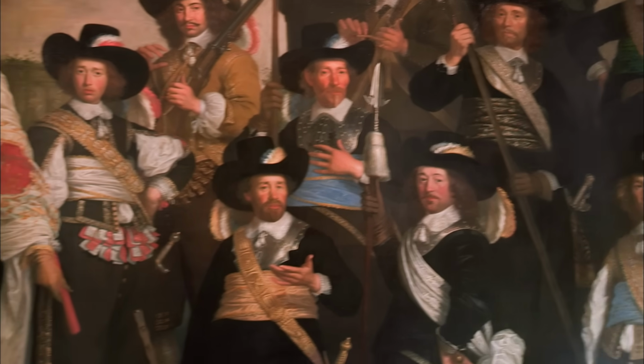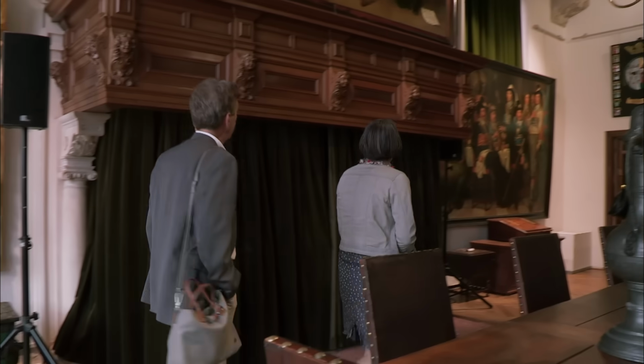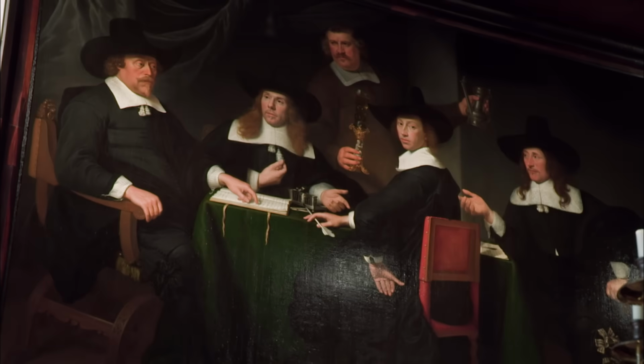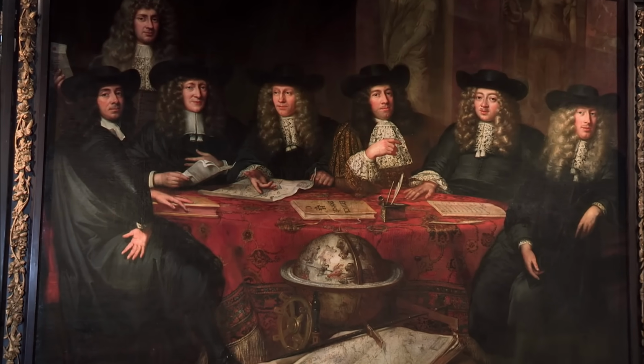Here you feel the pride and the power of the Dutch when they dominated world trade and brutally capitalized on their far-flung colonial empire. Pondering group portraits above the mantel, you can imagine the influence and the wealth of these tycoons. Here they're portrayed as if they control the globe. In a way, they did.